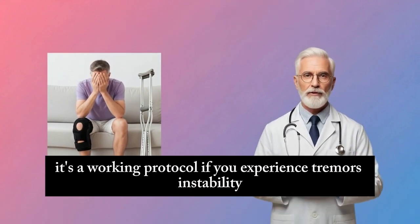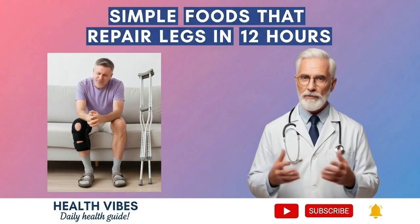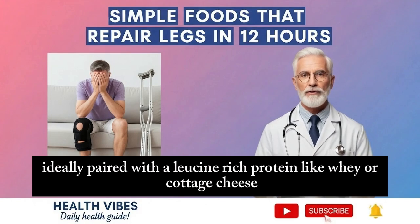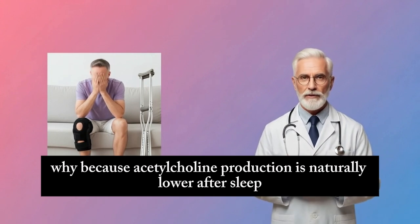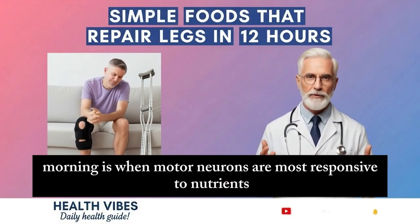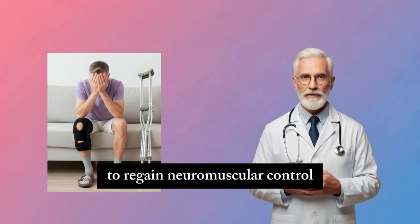If you experience tremors, instability, reduced strength, or find your legs slow to react, try this simple morning approach. Eat 2 whole eggs about 30 minutes after waking, ideally paired with a leucine-rich protein like whey or cottage cheese. Why? Because acetylcholine production is naturally lower after sleep. Morning is when motor neurons are most responsive to nutrients, and this is when your body most needs the raw materials to regain neuromuscular control.